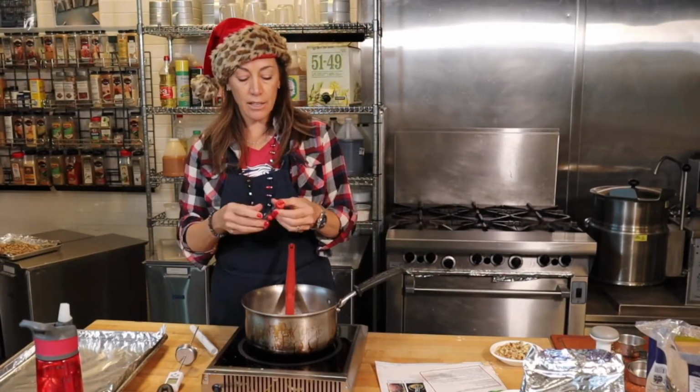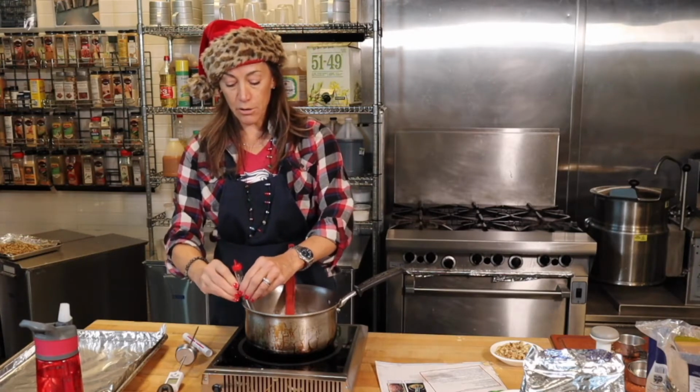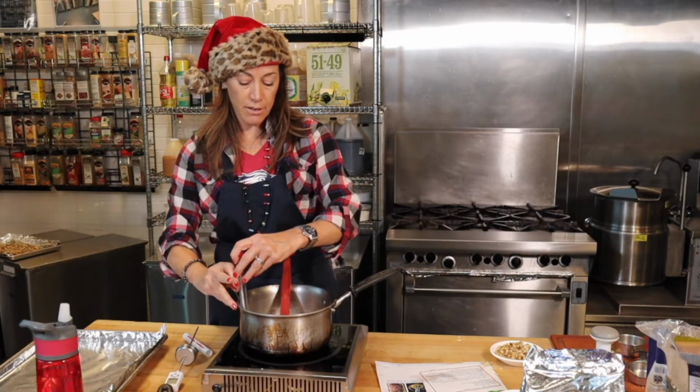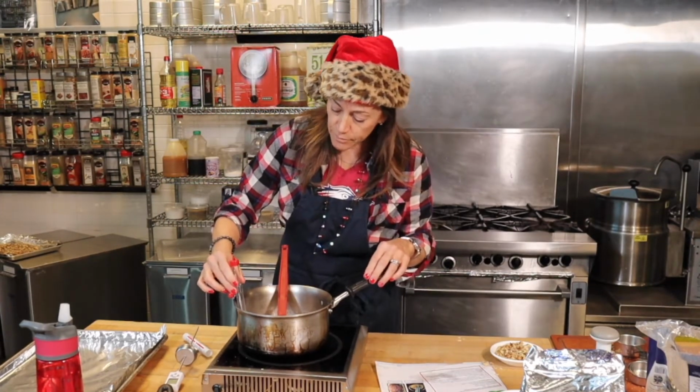Then I put the candy thermometer in. This is not my best candy thermometer. It's just all they had at King Soopers. And so I'm putting that on this pot here. King Soopers is also known as the K. Roger. We call it the Soup.